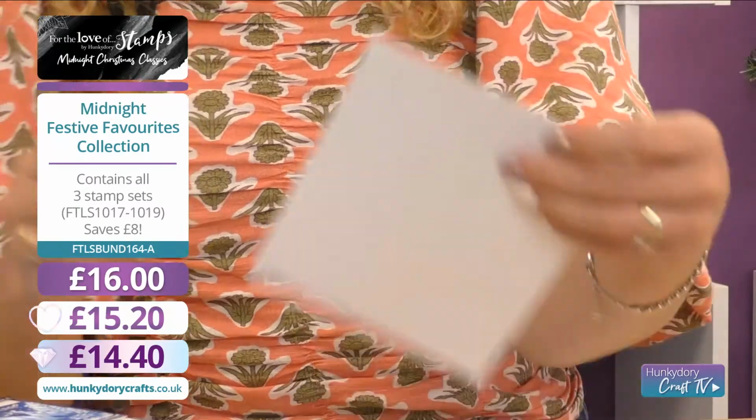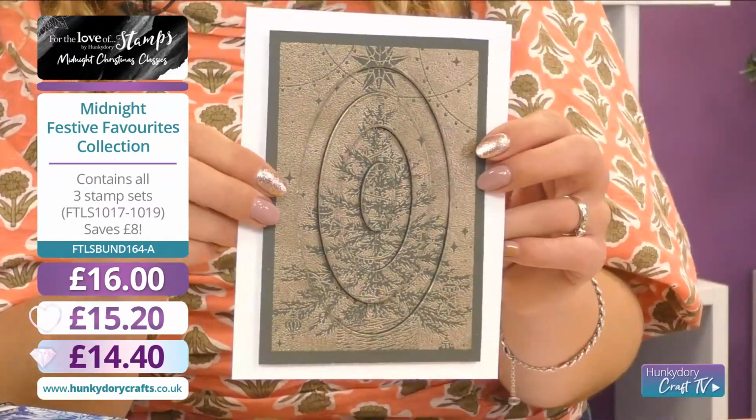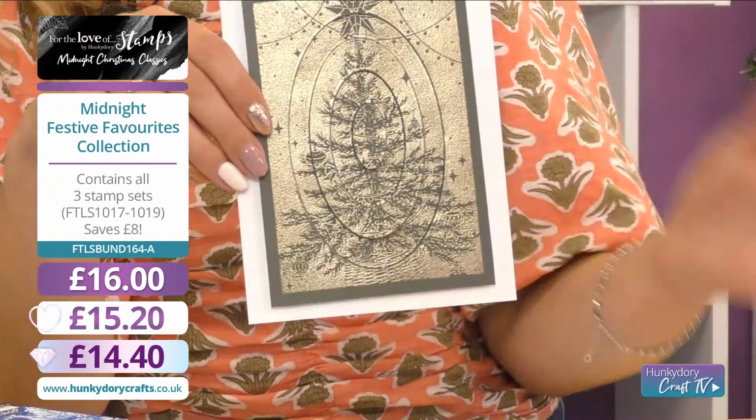And then we've got another green and gold one by Rachel, and she's just chopped into that and giving it some real height and dimension, almost like a pyramage technique there. So there's loads and loads you can do with this, absolutely loads.